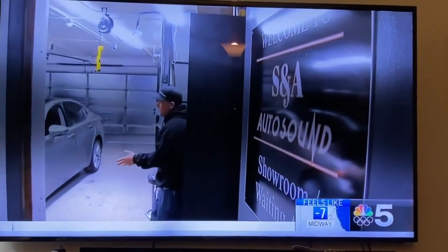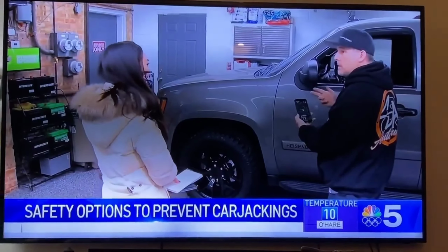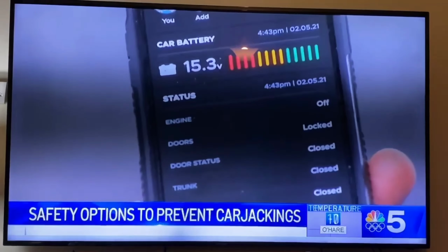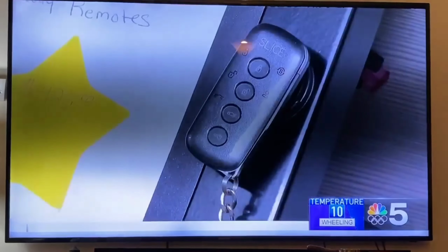It's been a busy past couple of weeks for this security shop in River Grove. Steve Labello is the owner and says more customers are looking to protect their cars after seeing a spike in carjackings. I've been doing this since 1993, and I've never seen it this bad. Labello says customers have two options.